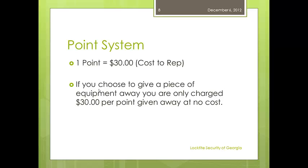The points are cut in half as a cost to you. So in other words, if you give away a free motion detector, it won't cost you $120, it will cost you $60. So the points to you are worth half, which means $30 per point.